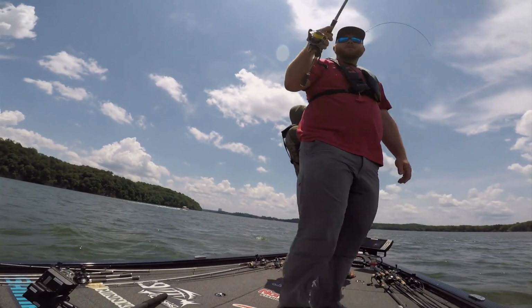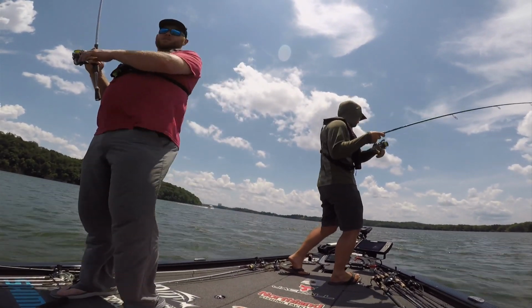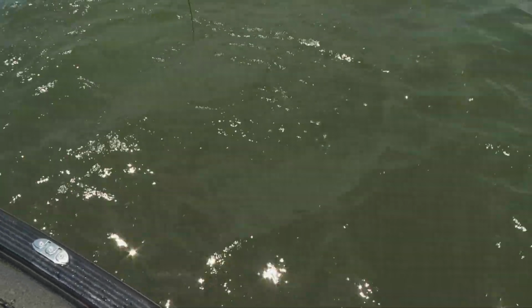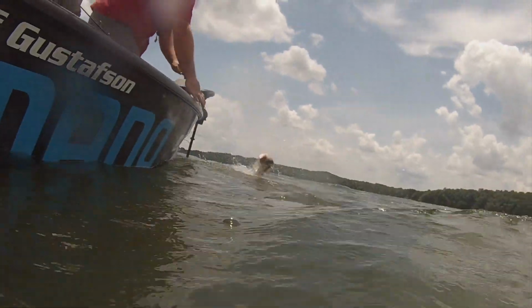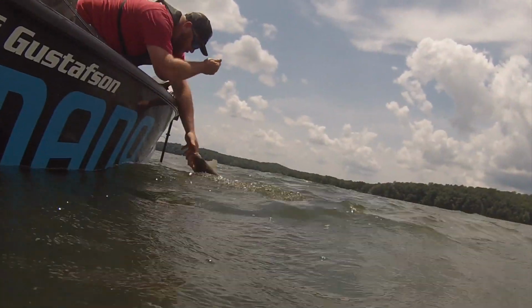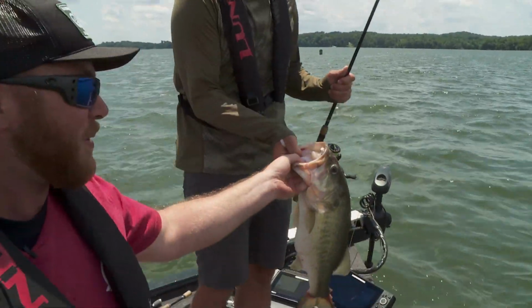There we go. That's a big one, guys. Oh yeah, this is a Chickamauga stud. Do you want me to help you? Yeah, you can grab that one for me. I just saw a mark down there. It didn't look like it was that big, but I dropped it down and he ate her up. Yeah, baby. There you go. That's what you fish all day for here.